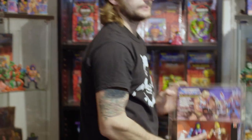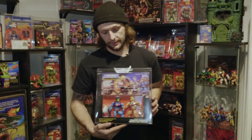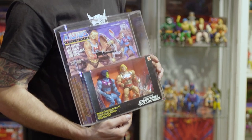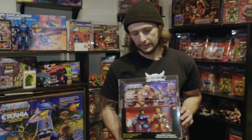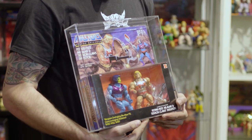My third piece is one of my grails in my collection. It is the Terror Claws and Flying Fists 2-Pack. This piece is important to me because I got it from a very good friend, and it's just been a very long journey to obtain it. And the artwork is just amazing. So it definitely stands out from a lot of my items.